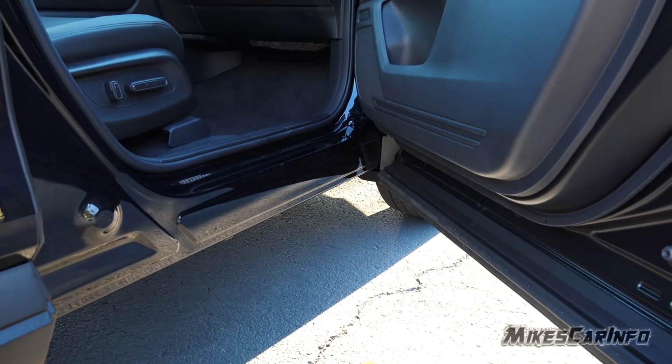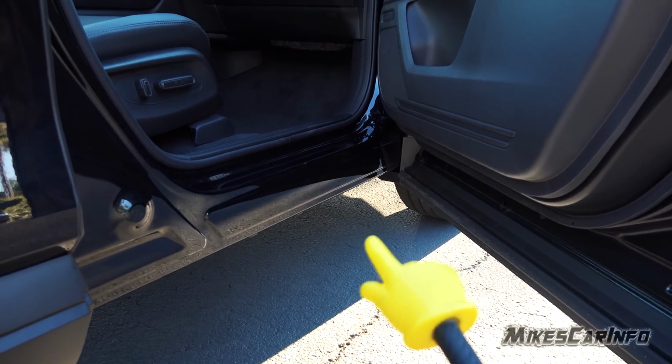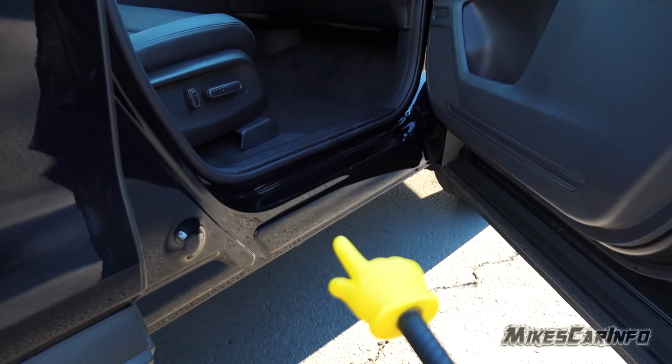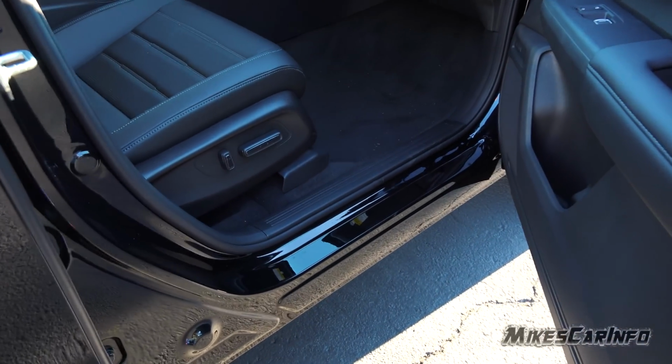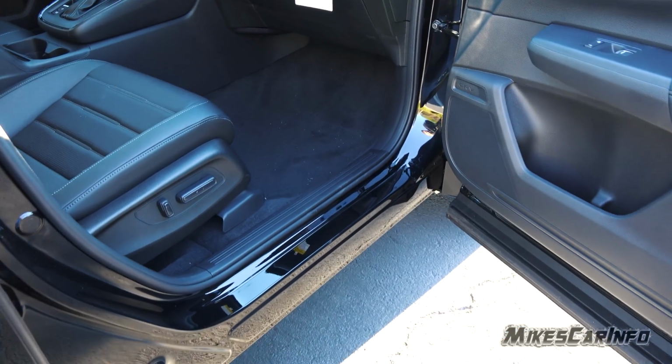Now I mentioned that the doors go all the way to the bottom of the vehicle, and the purpose of this, there's a seal down here. And this keeps dirt and debris from getting in this threshold area and keeping it cleaner than it would otherwise be, so it doesn't get your clothes dirty when you're entering and exiting the vehicle.